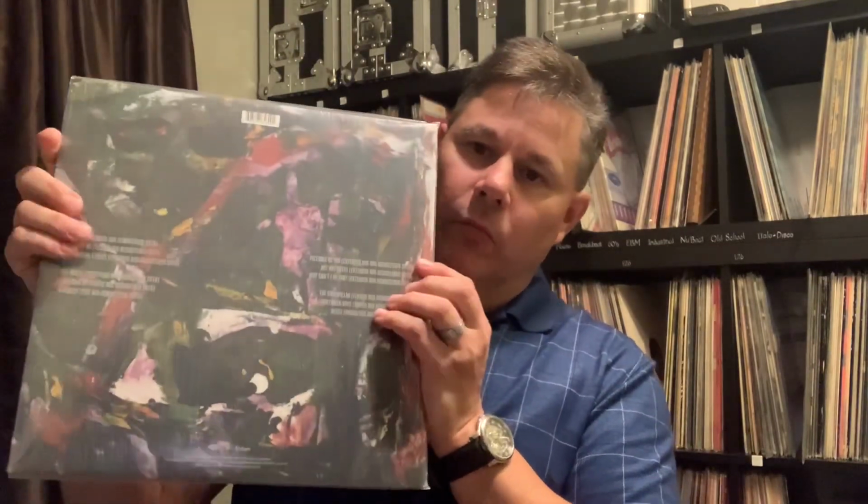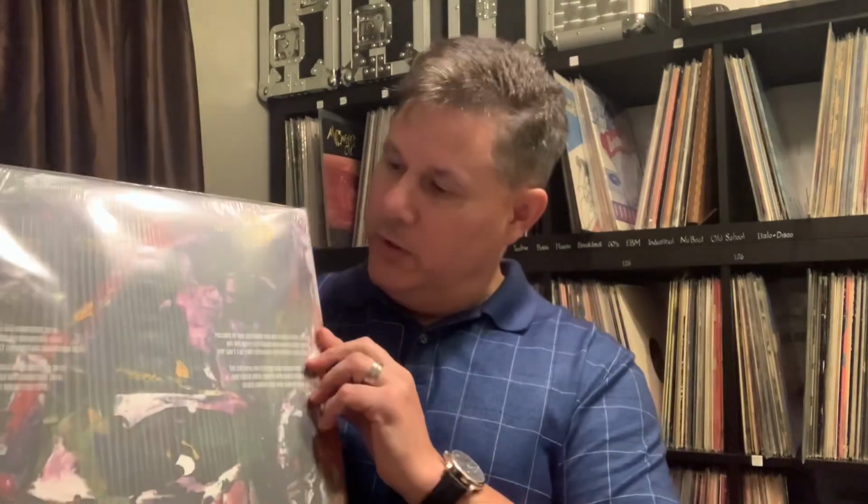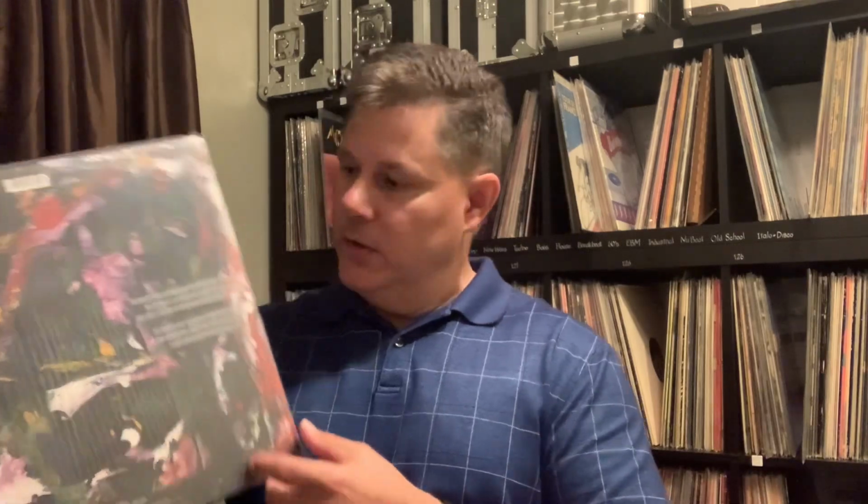Double record LP right here. And this is also the reissue, repress, 180 gram. My two favorite songs on here are The Walk and also A Forest. And one of my 12-inch singles that I have off of this is Fascination Street, which is great. And of course, I love Love Song. I have Love Song on my 12-inch single want list right now.